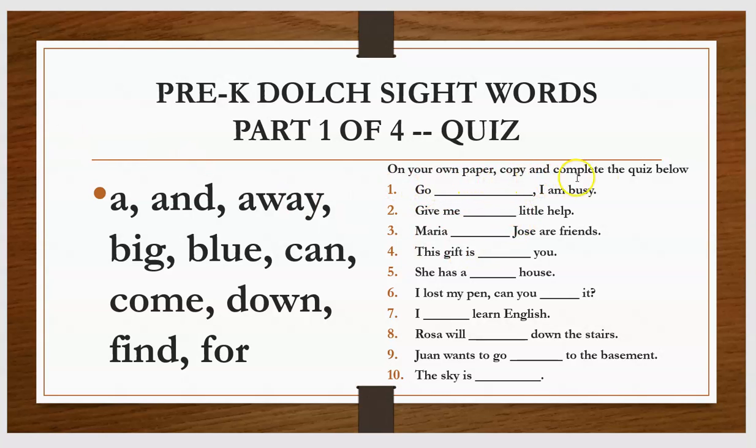So on your own paper, copy and complete the quiz below. You will need to complete each of the 10 sentences with the words on the left-hand side. The words are a or a, and, away, big, blue, can, come, down, find, and for. But right now, let's look at each of these sentences that you need to write down, and you'll need to complete them with the words on the left.